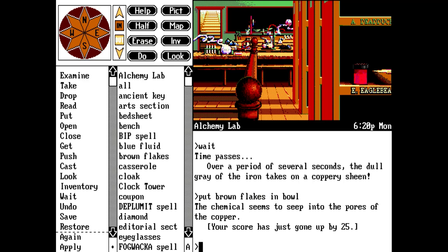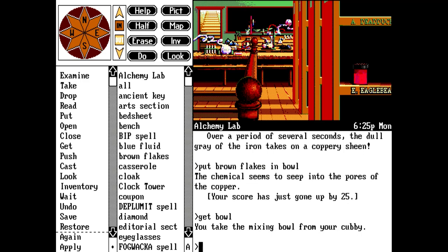All right, get bowl. You take the mixing bowl from your cubby. Oh, did I do that all in my cubby?